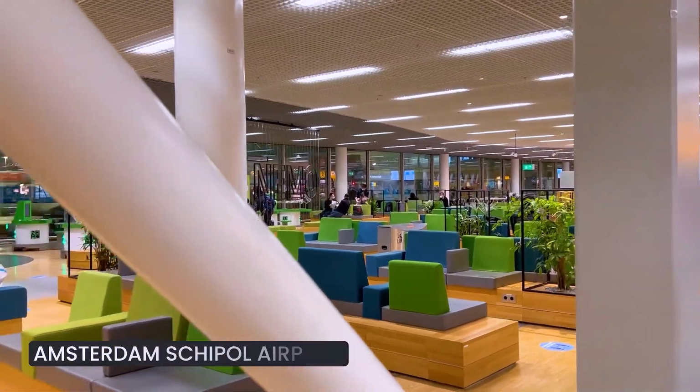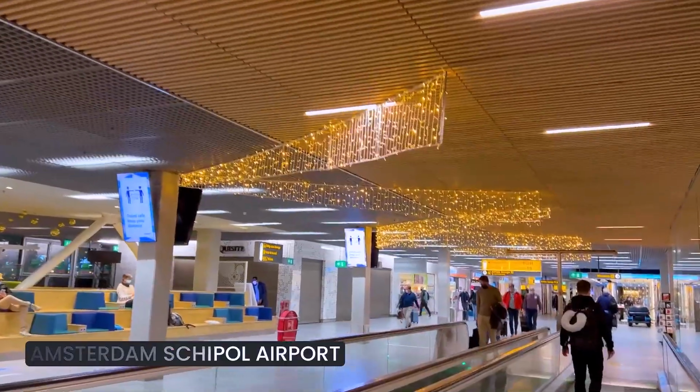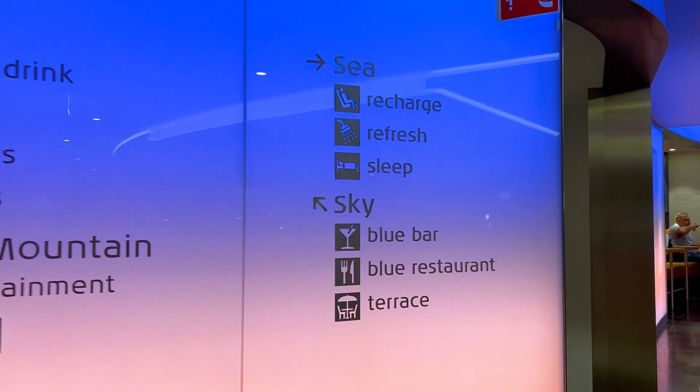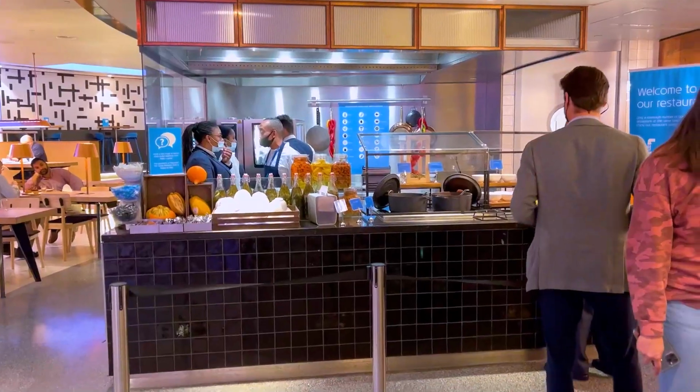And here we are in the lovely Amsterdam. Connecting here is always quick and easy despite the airport being enormous. And as a business class passenger, I was granted access to the KLM Crown Lounge located at the non-Schengen terminal, which is way better than the Schengen one.